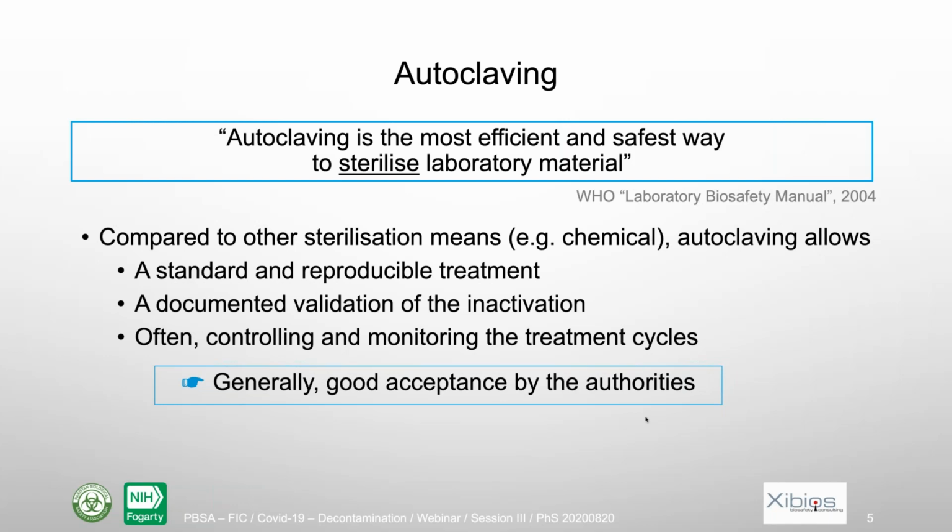Also, there is a documentation of the validation of an autoclave. On most autoclaves, you have clear indication that the cycle worked, for instance. You also have control and monitoring of the treatment cycle on some autoclaves, and I will say a little bit more about that. So in general, and that's everywhere in the world, there is a good acceptance by the authorities. Authorities then kind of trust autoclaving.